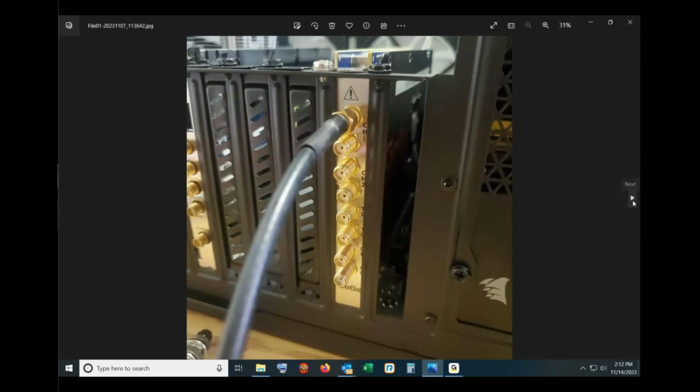And then if we look at the card from the back end, it's got SMA input connectors. You can see a signal connected up to channel one, and then there's the auxiliary connections at the bottom, trigger in and out, clock in and out, some of which we'll be discussing.